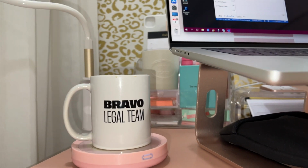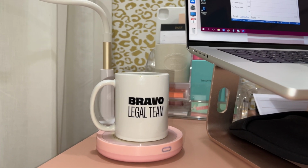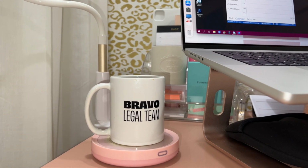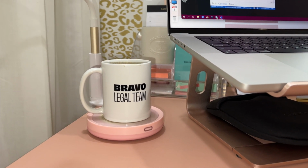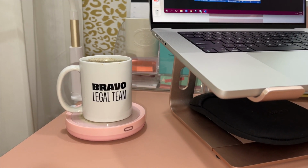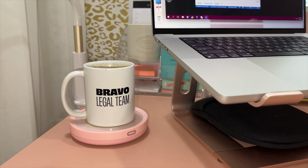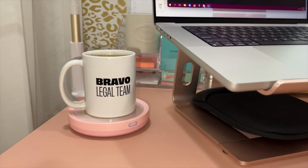I don't know what I would do without my coffee warmer. This thing is amazing. I bought a second one for my job that I will just keep in my backpack and bring with me to work. Yes, I could have brought this one, but then that requires me to unplug it and plug it back in, and that's just super annoying. So I'm gonna leave this one here and I'm gonna have one to travel with.